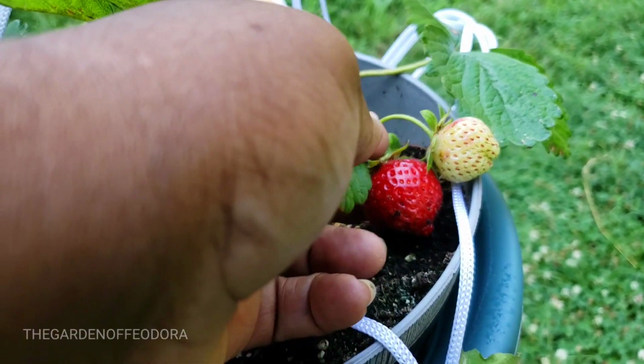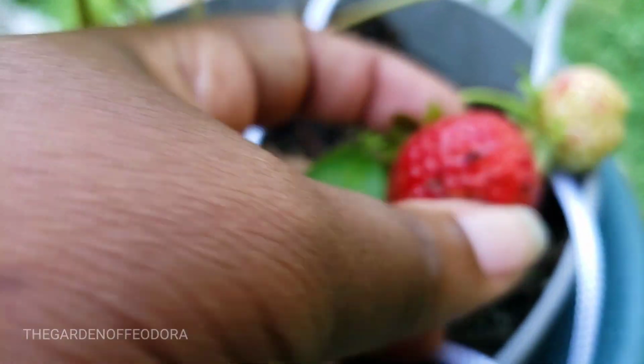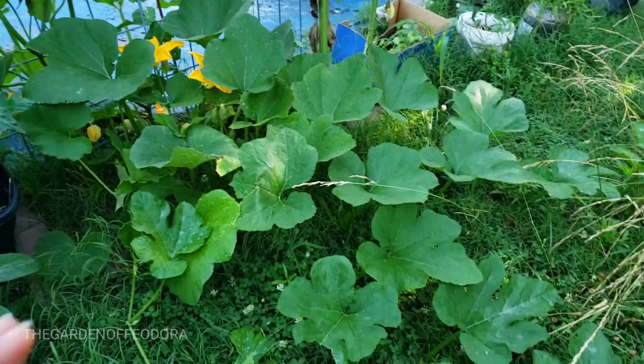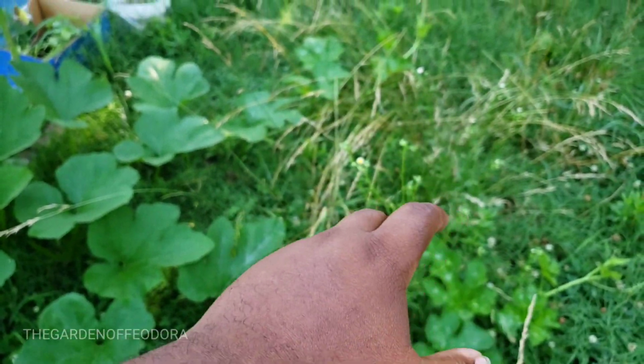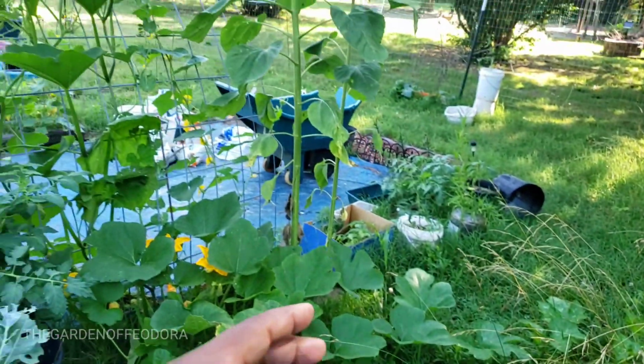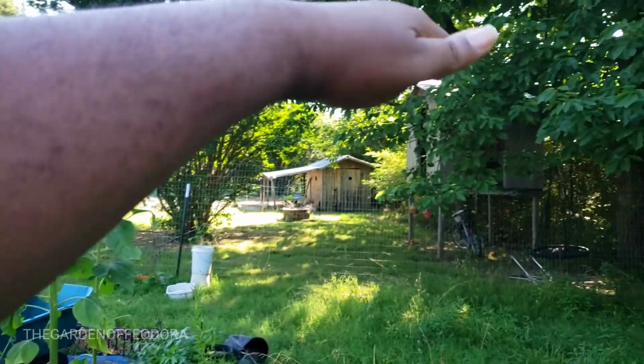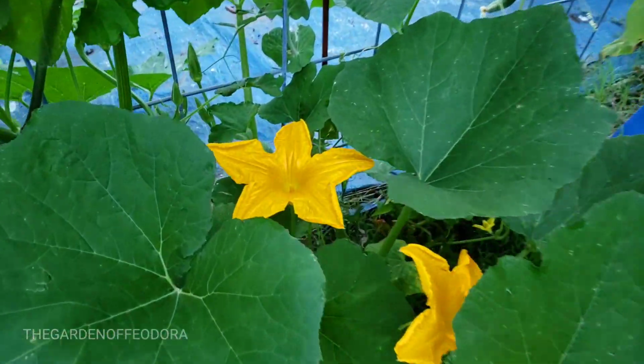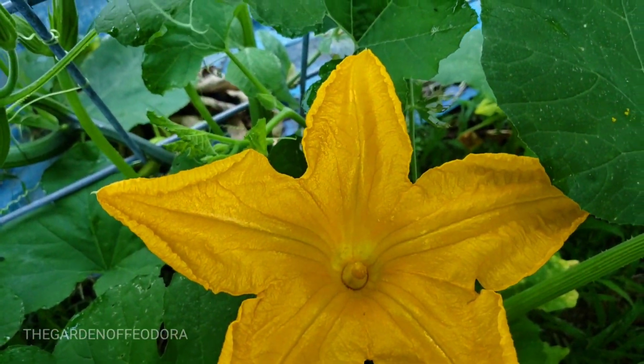There's a fresh ripe strawberry. Oh man, that looks so good. And these gourds are going all the way across the ground. So now I have to buy a new trellis, which I'm going to put about there. But I told you to stick with me. If you got vision, we'll make it happen.